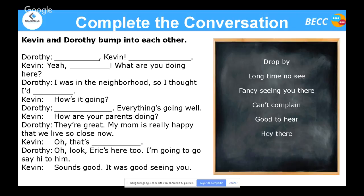Okay, so as I was saying, let's move it on. Let's continue. Let's complete the conversation. We got Dorothy. Dorothy says, for example, it will be, guys, does anybody have an idea? It will be, let me see, okay, it will be, hey there. Hey there, Kevin. Fancy seeing you there, right? All right, perfect. Then we got Kevin. Kevin replies back and he says, yeah, long time no see. What are you doing here? Then we got Dorothy, I was in the neighborhood, so I thought I'd, what do you think is going to be?